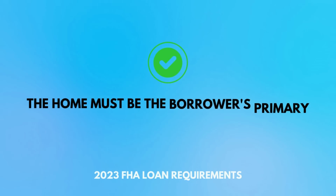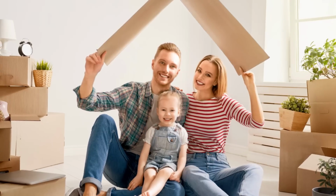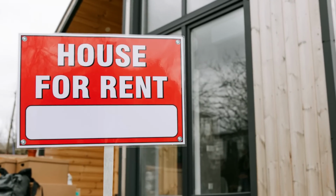Another FHA requirement is that the home that you're purchasing must be a primary residence. It has to be a property that you're going to occupy as your primary home. It cannot be used as an investment property. Now, I often have people reaching out to me saying, well, how long do I have to stay in it as my primary home before I turn it into an investment property? And there's not a concrete answer, but the general rule is that you need to keep that home as your primary home for at least 1 year. And after the first year, you can turn it into an investment property.